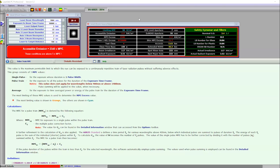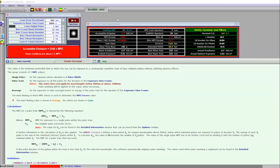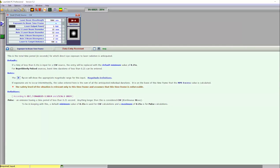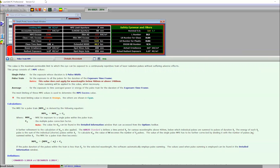So here, you've actually assumed you're going to be exposed to the beam for 30,000 seconds, which is an unreasonably large amount of time. Typically, you'd probably put about 30,000 seconds or 8 hours, whichever comes first, at which point you'd complain very bitterly about it. Or you've got to give them about, say, 10 seconds to start feeling a bit warm and get out. Right, let's delete that value and put in 10 seconds and see what comes up now. We see we're still above 2,000 times the MPE.